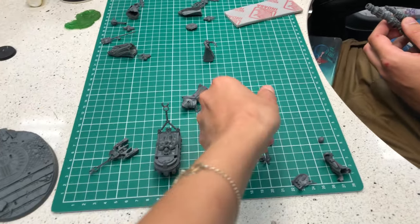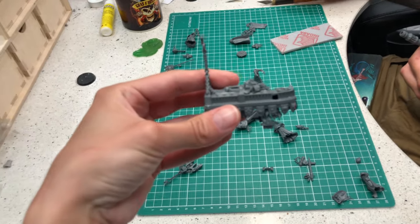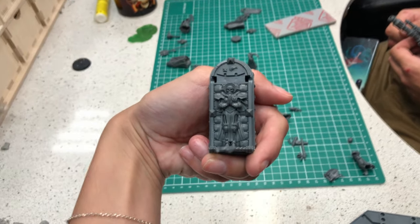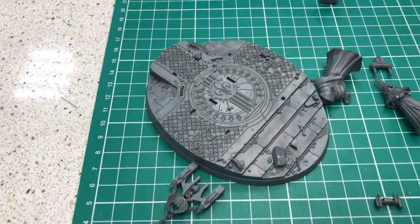And these are the other guys. This looks interesting. Yeah. And this is the base for this. Oh, poor fellow. This is the base? Yeah. Nice one.